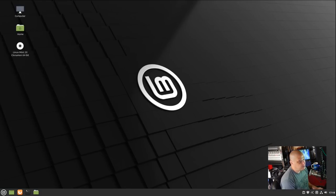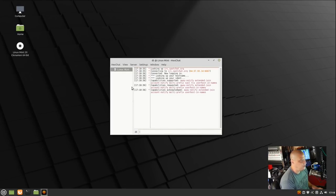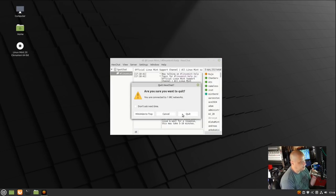if you use that. Also under the internet category, we have HexChat, which is an IRC chat client, and it looks like by default, it is going to go ahead and log in to the Linux Mint channel. Yeah, it does. It logs in to hashtag linuxmint-help, which is over on the freenode network, I believe, and that would get you support if you needed it for your Linux Mint installation.